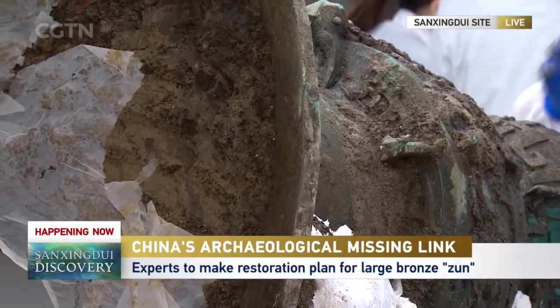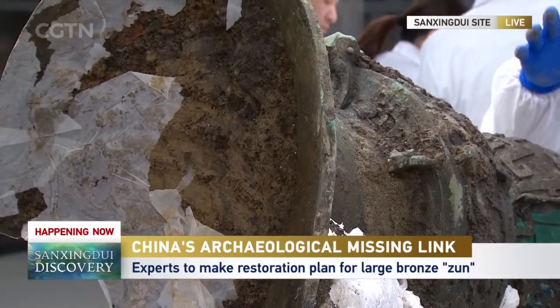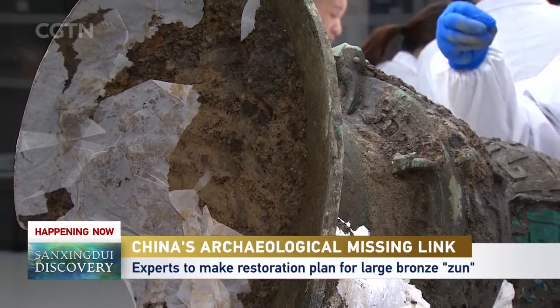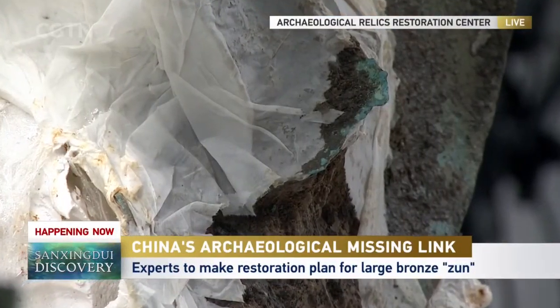Due to the deformation and the cracks, we have to set up the model in order to complete the whole body of it. And we can also insert some new pieces of bronze to complete it.